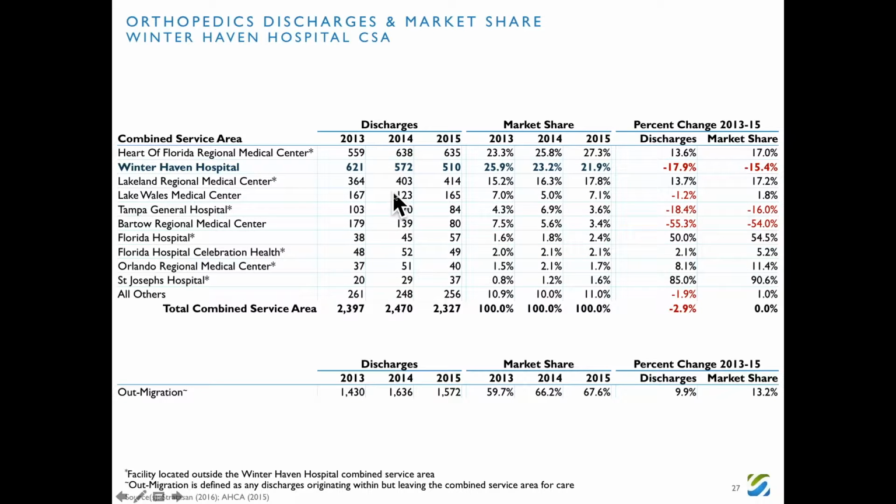And that's when we combine the primary and secondary service area. You can also notice that outmigration is pretty significant here as well. And we do define that as patients who are leaving our service area to another facility. As I mentioned earlier, both Heart of Florida and Lakeland Regional are considered outmigration because patients are leaving our service area to go to other facilities.